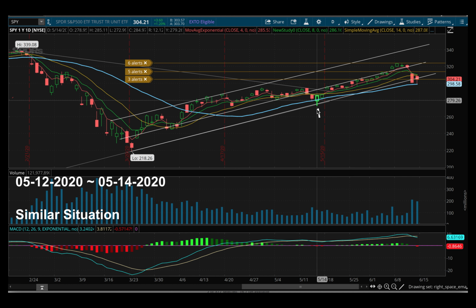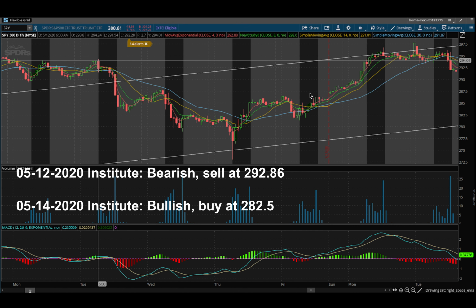And just look at this May 12th to May 14, 2020 historical pattern. It's very similar to what we have seen since June 11, June 12, and the upcoming week. So what happened on May 12th? Okay, May 12th, we see the dark pool exchange institute start to sell off like crazy at 292 over here. And you can see that we continued to sell off for 3 days.